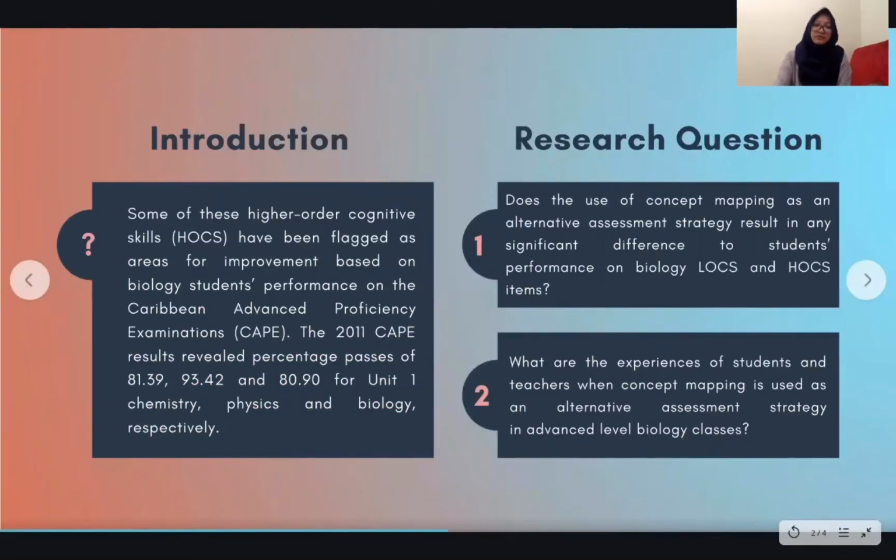So higher order thinking skills or cognitive skills have been flagged as an area for improvement based on biology students' performance in the Caribbean Advanced Proficiency Examination, CAPE for short. The 2011 CAPE results revealed that the percentage passes of chemistry was 81.39%, physics 93.42%, and biology 80.90%. This is for Unit 1.